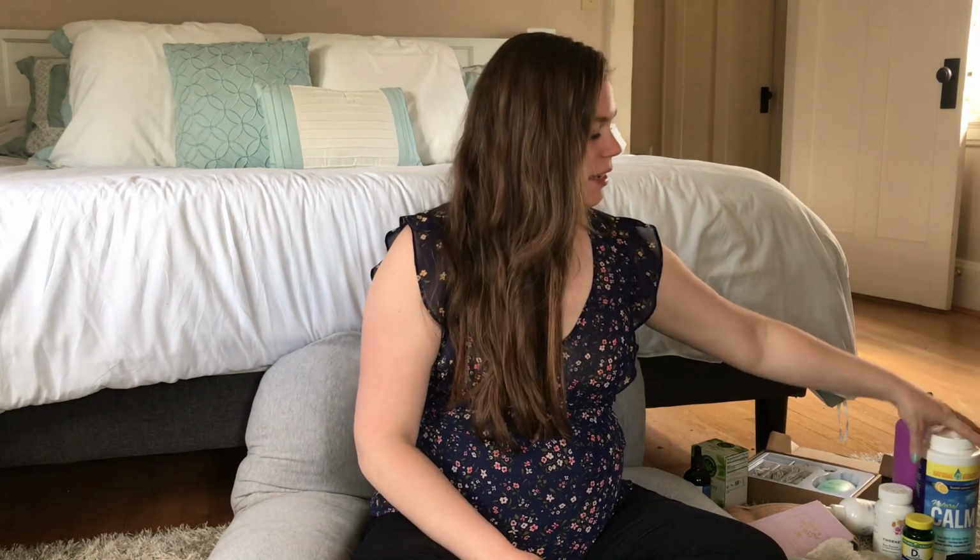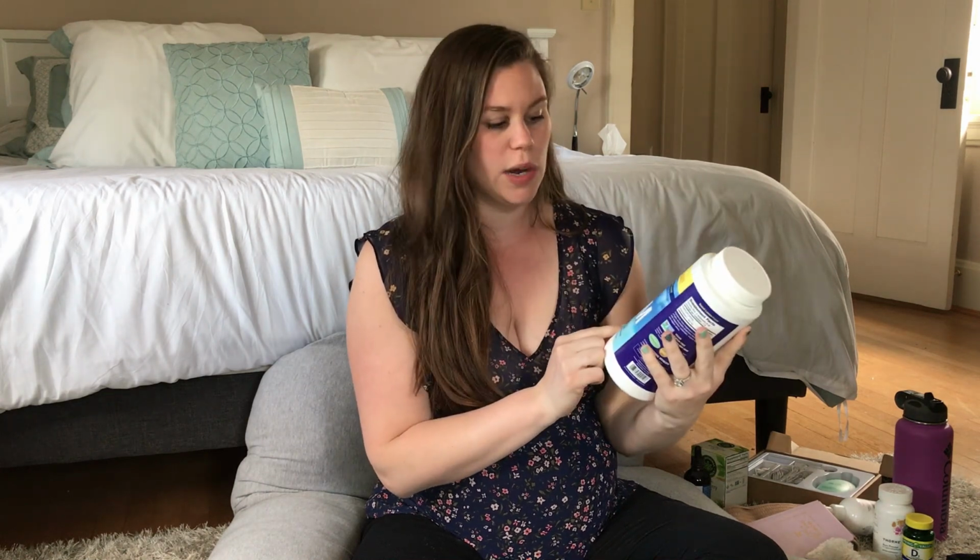The next thing on my list would be magnesium. I have the Natural Calm brand. It comes in a few flavors. This one happens to be lemon, but this is so good for so many things, and often a lot of us lack magnesium. So if you start to get cramps in your legs, or if you're having trouble sleeping, or your anxiety is high, magnesium is a really good fix for that. This is just a really good thing to have on hand.